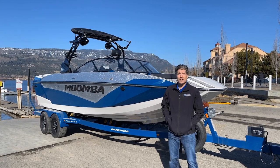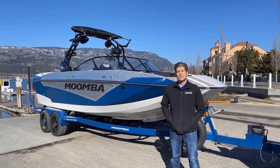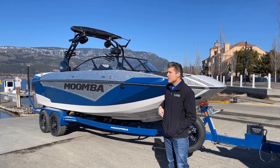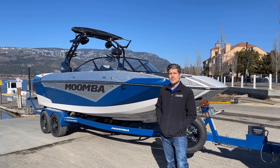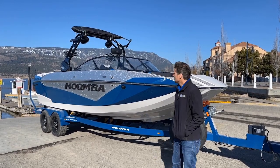Want to take you on the water and show you a bit about the 2021 Moomba Makai. This is the largest boat in the Moomba lineup in their next generation hulls. As you can see, a deeper boat, 4,000 pounds of standard ballast in this with the G6 system, which is a double pump system, which cuts your filling and draining time dramatically.